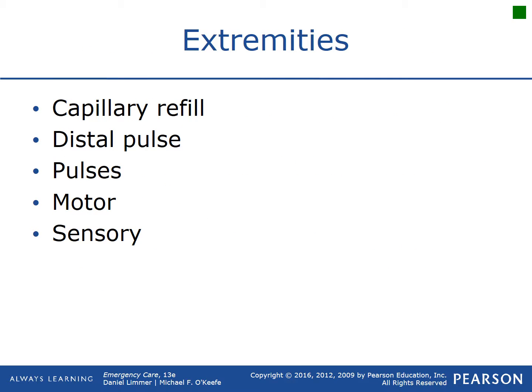With the extremities, check capillary refill in all extremities, checking for pulses and the motor and sensory. Can you wiggle? Can you feel? Tickle those kids' feet, see if they retract and curl their toes.